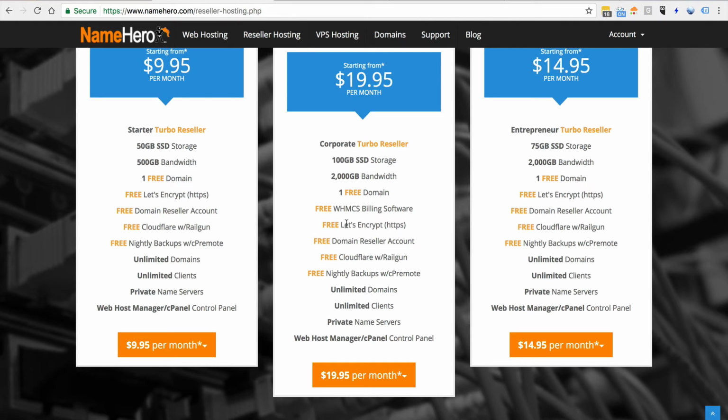We have Let's Encrypt HTTPS, so this is the free SSL, meaning that all of the websites that you host, all your subdomains, will have free secure certificates. That's a new feature. It used to cost upwards of $100 a year for those things, but it's free, and you can also offer it to your clients for free, or you can charge your clients. It's up to you. You get the free domain reseller account, and that's so you can resell the domain. So again, if someone wants to register their new name.com, they do it through you.